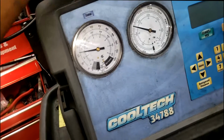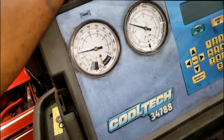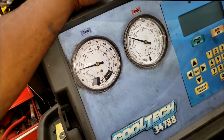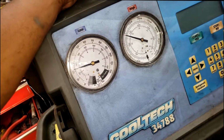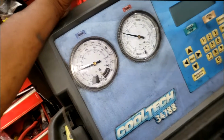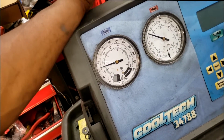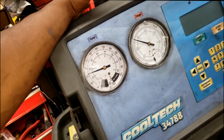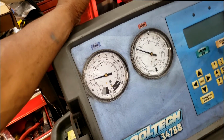Alrighty, guys, based on our pressure readings, I am low. Now, why do you think you're low, JT? Well, number one, AC is on number one. Now, everybody's strategy is different, guys, so don't criticize this strategy because either you don't agree with it or this is not the strategy you employ.